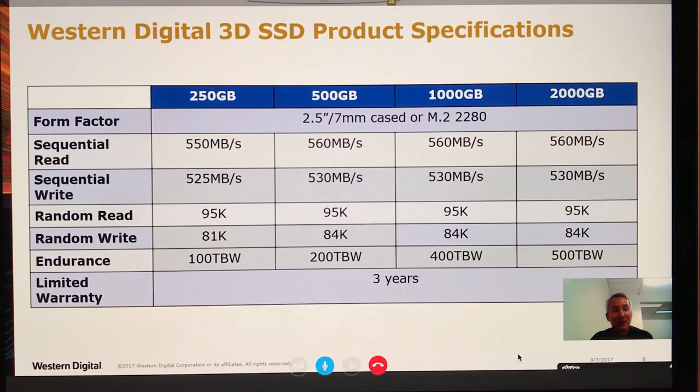On this page, it talks about the different capacities that we have, from 250 GB all the way to 2 terabytes, with the different read-write speeds. Basically, it's 560 read and 530 write. All these products come with a 3 year warranty. Do you anticipate launching 4 terabyte and larger capacities next year? I think it will eventually come, but right now we're not able to announce anything beyond that.